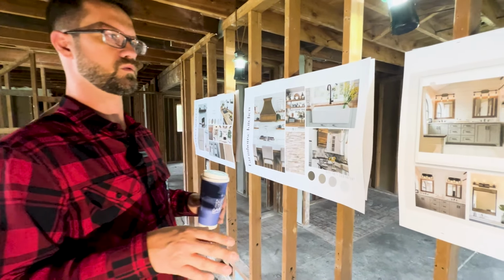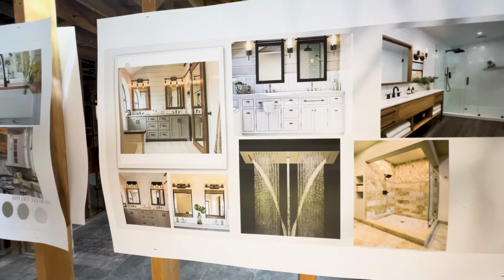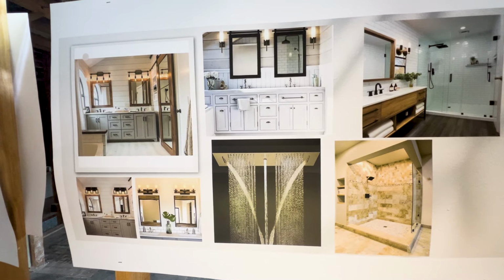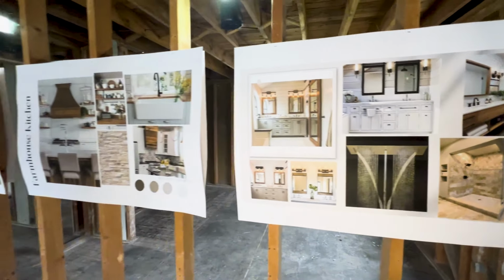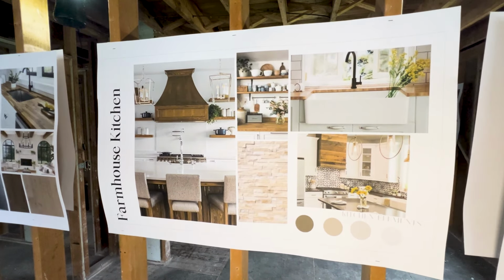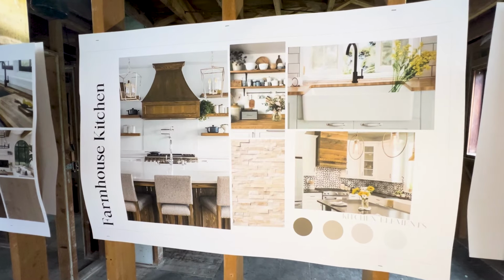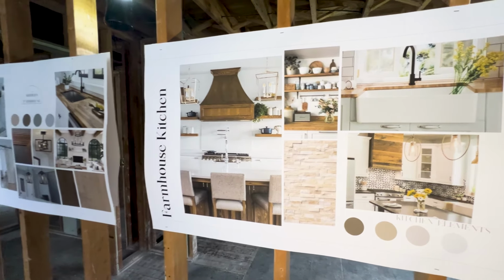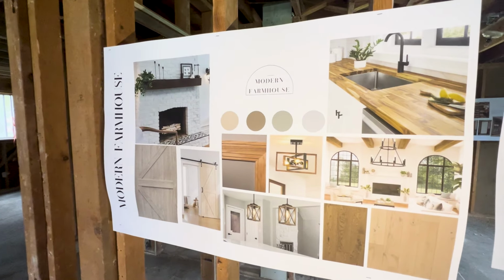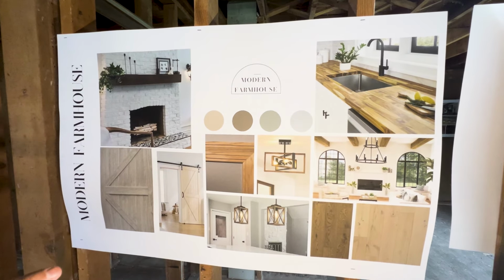So we'll go through it just real quick. If you look at the master bathroom here, you see stone, wood combinations, really warm and inviting. With the kitchen, we're looking at farmhouse sink, stone backsplashes, pattern backsplashes, butcher block countertops, open shelving, wood framed lighting, things like that. And then for our general, we're looking at exposed wood, barn doors, lighting fixtures.